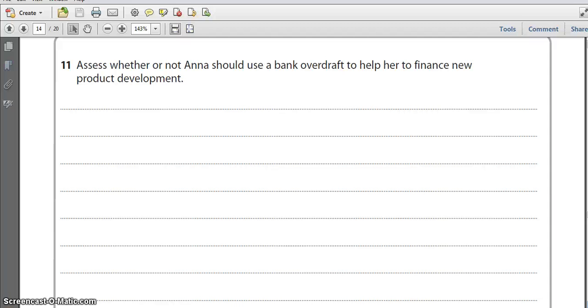It would not be appropriate for her to use an overdraft to buy a new oven because that would cost £2,000, and an overdraft has very high interest. So if she's going to buy a new oven and she needs to raise £2,000, she should maybe get a bank loan. That's more of a medium or long-term type of loan. The interest is a lot lower on a bank loan than on an overdraft, so it's much more manageable for her if she was in debt for a long period of time.